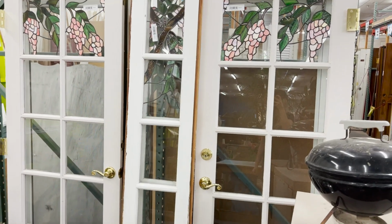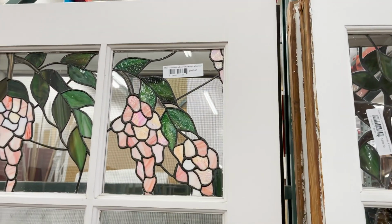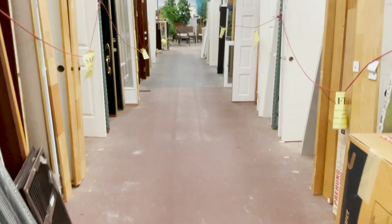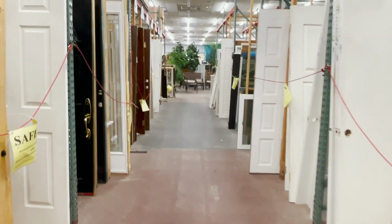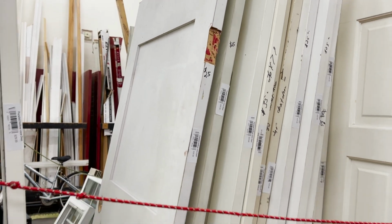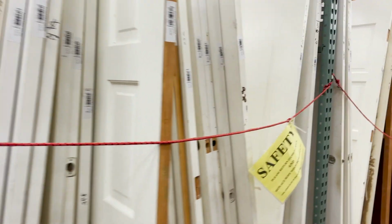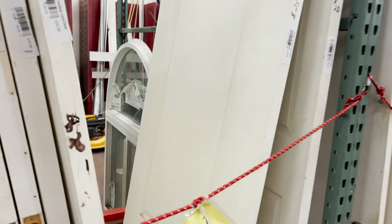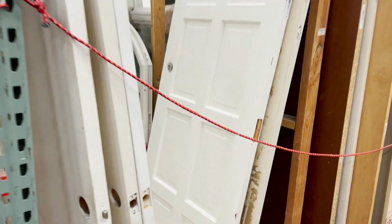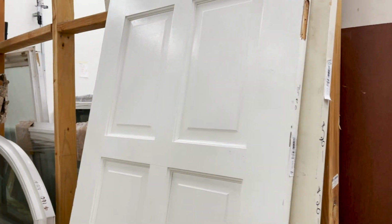So these Habitat for Humanity restores are more of a discount home improvement store. They do sell doors and windows, all secondhand of course, but you can get them at a really good price. You can also find more unique styles that you might not find elsewhere. Here are a bunch of interior doors for $25 each. Such a good deal. If you're doing a renovation and you need to cut costs somewhere, consider getting secondhand doors. You can repaint them, add new hardware, and you would never know the difference.